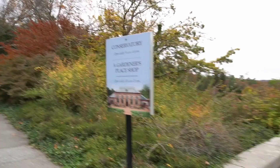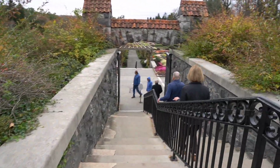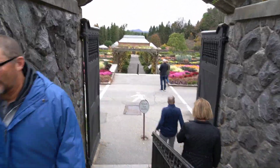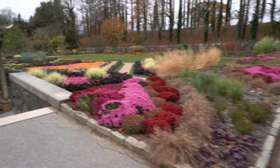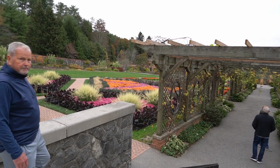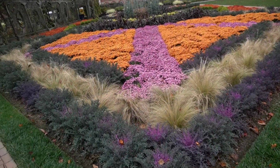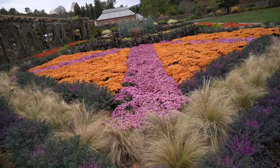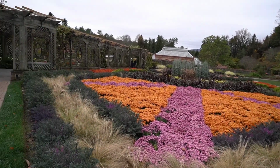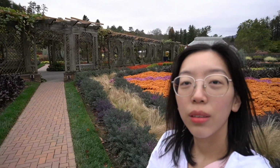Conservatory. Let's go down. Oh my gosh, straight ahead tayo. Ayan na siya, guys. Ang colorful. Ang ganda. Okay, guys, ang ganda. Sobrang colorful. Kita niyo ba? So magpipicture-picture muna kami. And then we're gonna go inside.